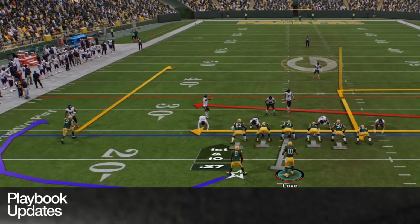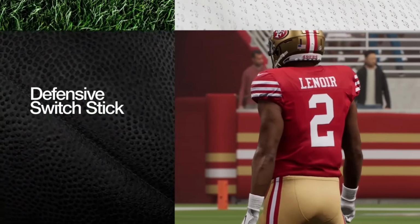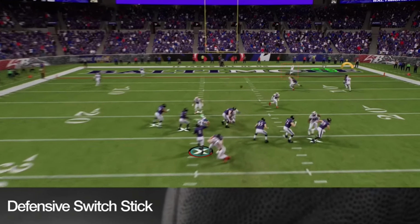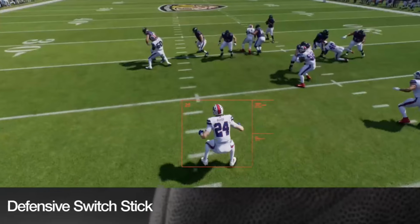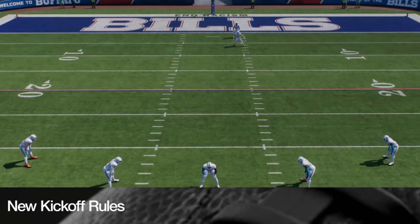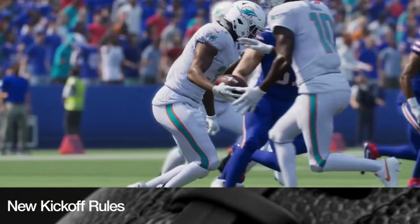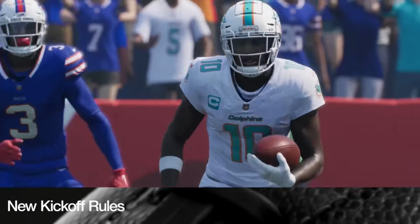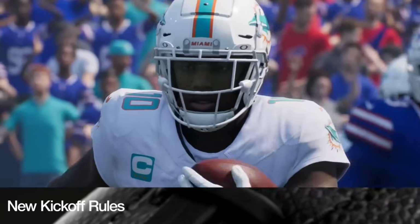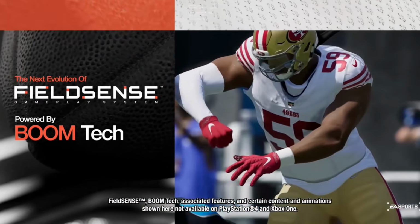Now, the thing that I'm most excited about here, or a couple things coming up that I'm excited about, is that it doesn't just stop at launch. With the first title update, they are going to implement custom audibles before the game. So this new tech design will allow you to save your custom audibles after the first title update, post-launch. Players will be able to save custom audibles that carry over from game to game.